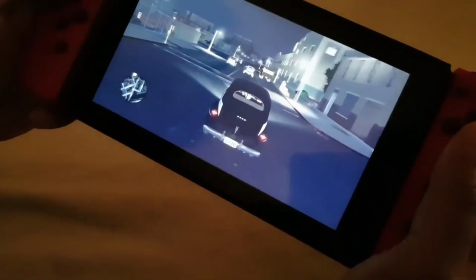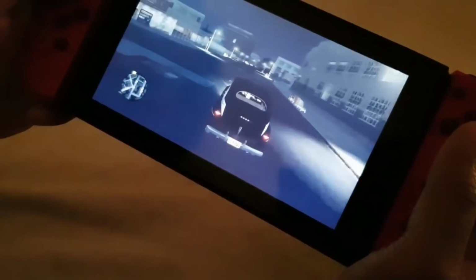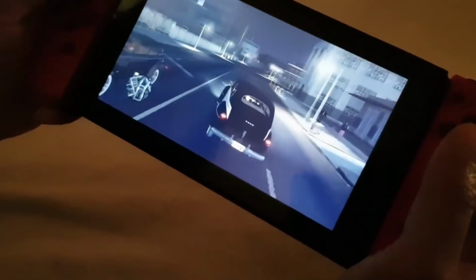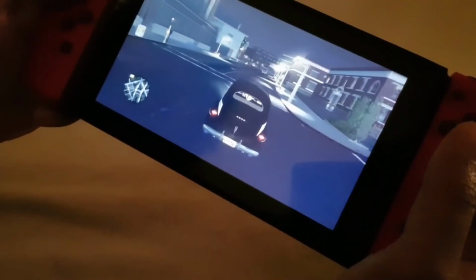Now, all of the information as far as LA Noire and what each version offers, the PS4 Pro, the Xbox One X, the HTC Virtual Reality Edition, and all of that. But I'm talking about the Nintendo Switch version here. And we've got two looks. There's a daytime and there's also a nighttime.